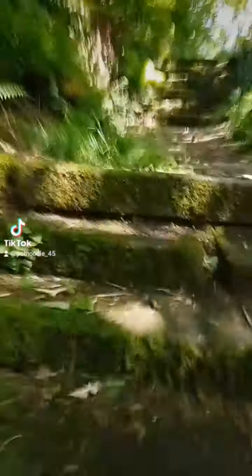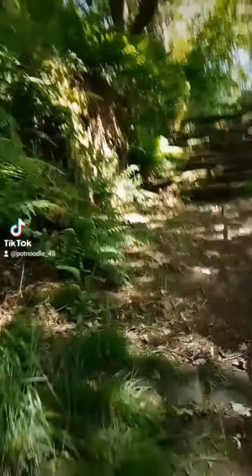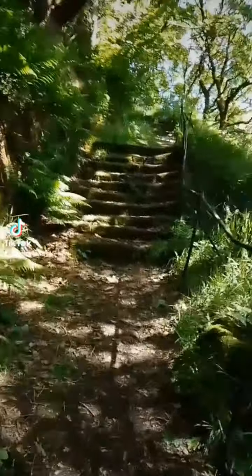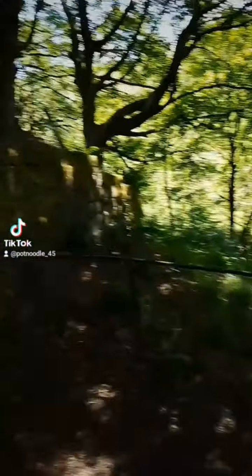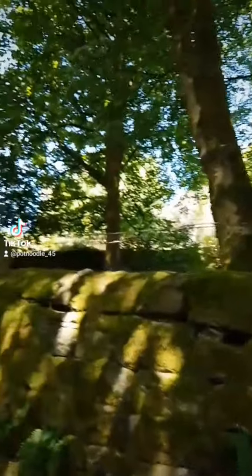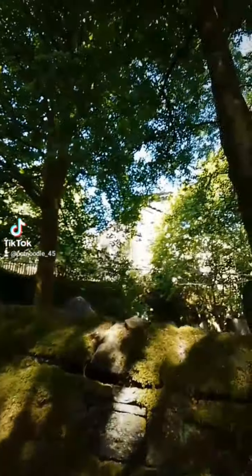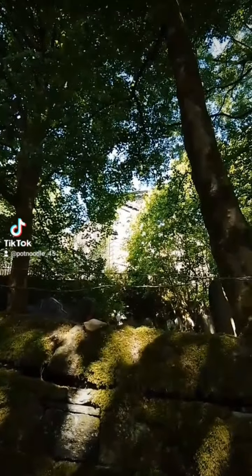And they open up and up. I don't know how many steps are here. We've got quite a lot already. And I'm already exhausted. And as we reach the top of the steps, we find the graveyard. And our first look through the trees at Shaw Baptist Church. Okay, we've reached the church. Let's see what we can find.